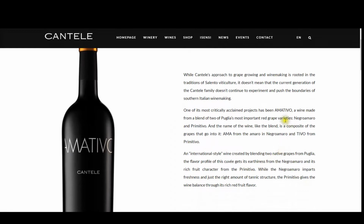And so Amativo, as they say, is being called Amativo because Ama comes from Negro Amaro and the Tivo comes from Primitivo. So the union, the joint venture, let's call it like this, of these two grapes is absolutely fantastic. An international style wine created by blending two native grapes from Puglia. The flavor profile of this cuvée gets its earthiness from the Negro Amaro and also bitterness, and its rich fruit character from the Primitivo instead. So this blend is absolutely beautiful.